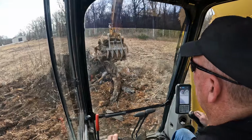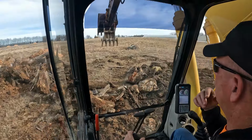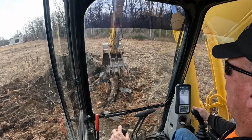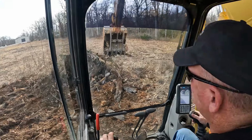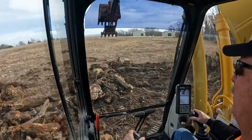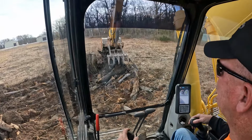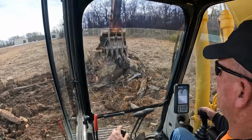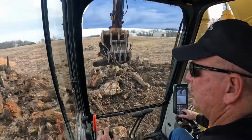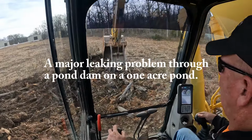Looks like I've got a retention pond to build. Talking about ponds, I've got a pond expansion. Guy's got about a half acre. He wants to put another acre on too. I have another one, trying to think. I'll think of it here in a minute.